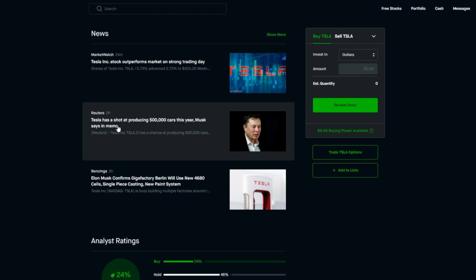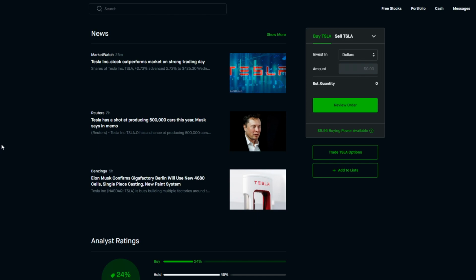And then it also states right here, "Tesla has a shot at producing 500,000 cars this year, Musk says in memo." So I saw this one on Twitter, and this was a recent email, I believe, sent out by Elon Musk stating basically that he believes they can make it happen in terms of this 500K vehicle goal for 2020. And keep in mind that we usually see an email being sent out by Elon Musk at the end of the quarter push where they're really trying to get the morale up and also note that they really need to reach this milestone number.